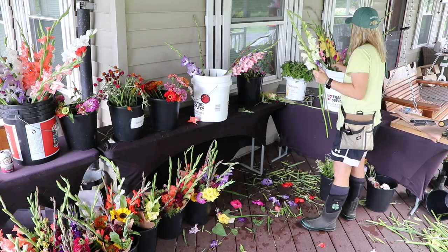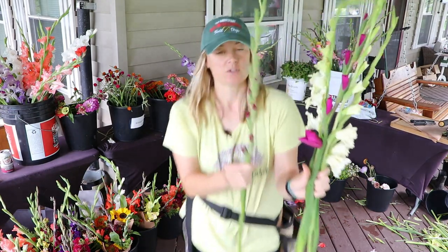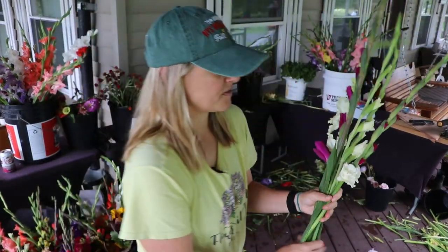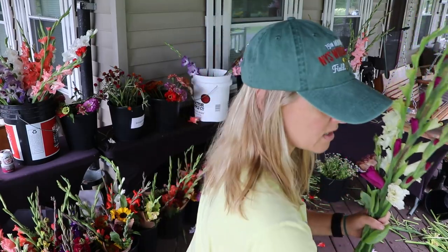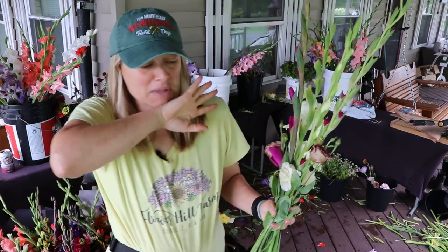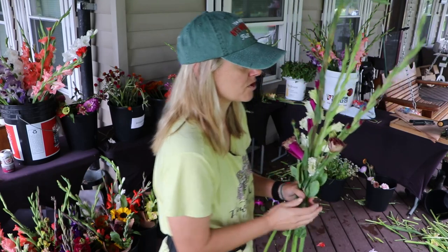Oh, I have two of this almost magenta color. So I've got two of the magentas. Oh yeah, I think that'll be nice with the Roseanne. We have two Roseannes, and that's all I'm gonna have. I only have two left. I don't have any for me. No, I do, because there's another big section that's about to burst.